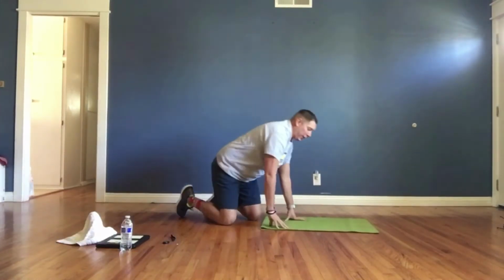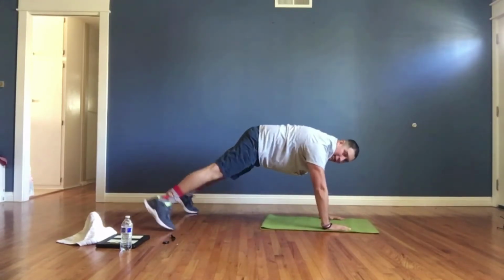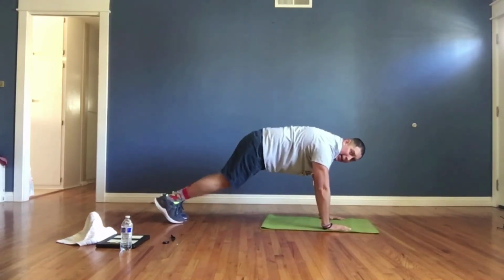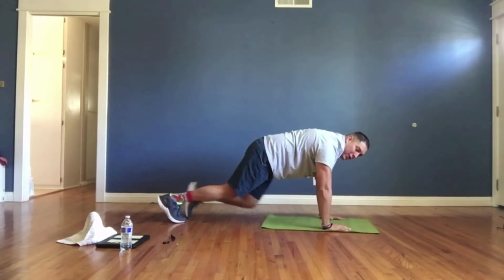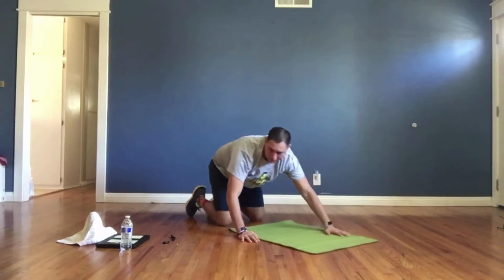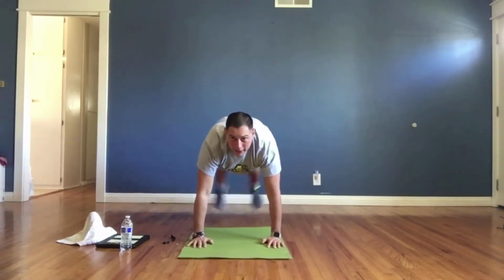All right, so exercise number 3 is plank jack. So what we're gonna do is we're gonna point our hands forward. Our feet are gonna be wide, kind of like we're doing a jumping jack. We're gonna come in and out, in and out. While in the plank position, you're gonna have your feet go in and out, okay? We're gonna show you right here so you guys can see. Again, feet are in and out.